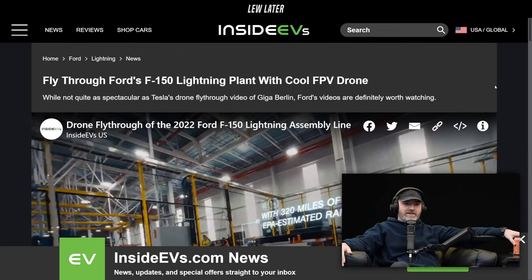This is a drone fly through. A Ford F-150 Lightning plant with an FPV drone. Oh, is this a thing? Well, Tesla did it, so now Ford's, I get it. Okay. Well, it was obviously a hit. Yeah, it did so well.